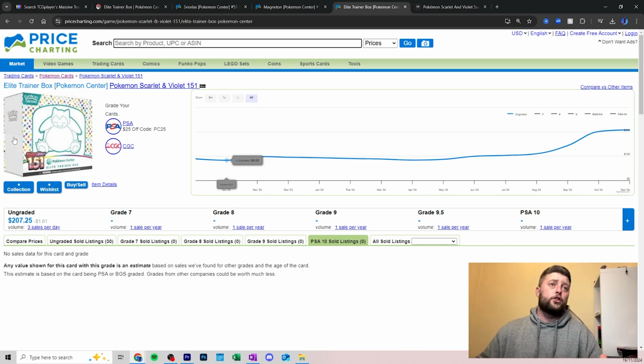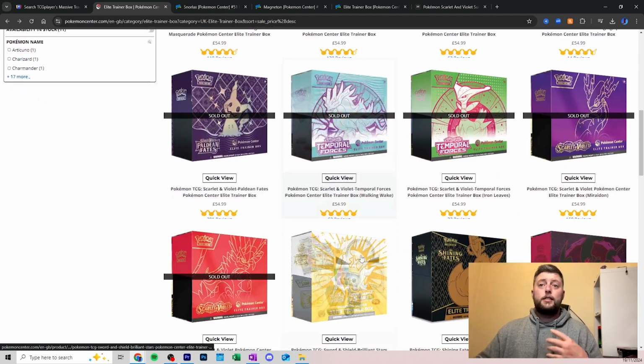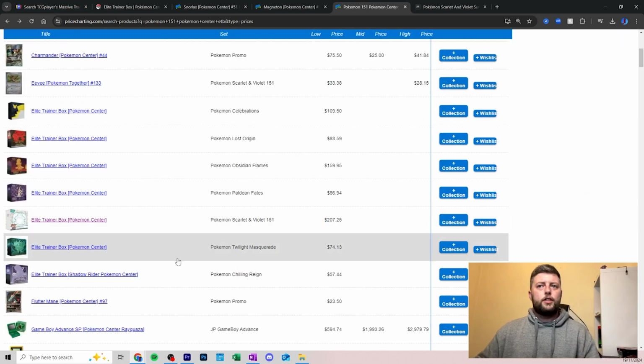So even if you wanted to just keep it sealed, that product would have been sold for about £50, £55, £60 on the actual website. This is why they sell out pretty quickly, because you know full well that the pricing is going to go crazy with it. Now, like we've said, it depends on the set as well.